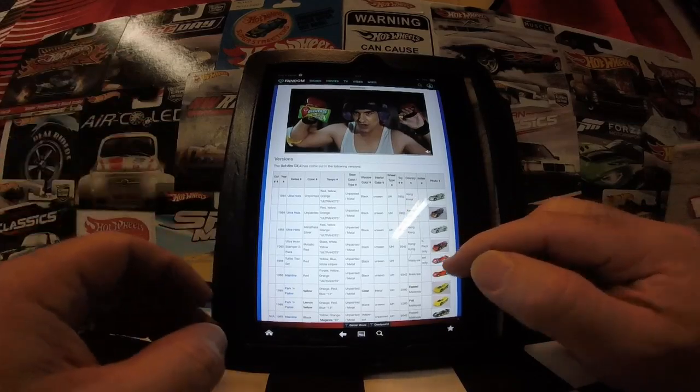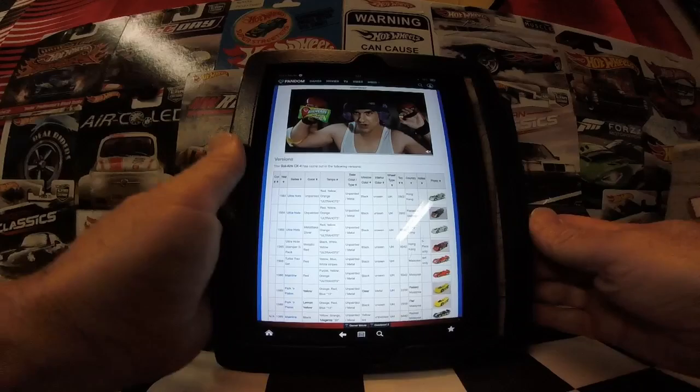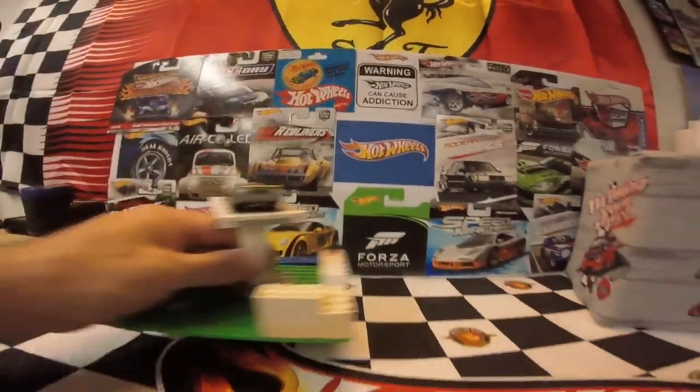So this came out in '84, and I believe that was the very first time Hot Wheels ever came out with a car in Zamac. So that is really, really cool.